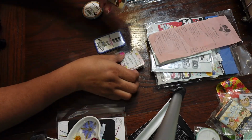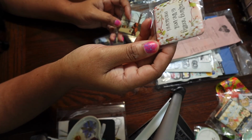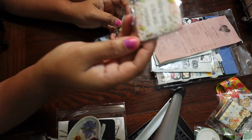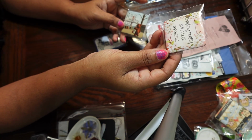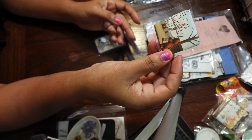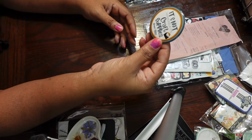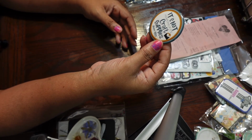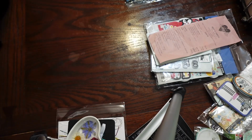I also got crafting is, let's see, there it is. Crafting is really the best medicine, so that right there. It's a Crafty Life, that one. I got this one from Tall Mouse, My Happy Place, and this I got from Brass and Bliss. It's not hoarding if it's craft supplies. Definitely, I like that.